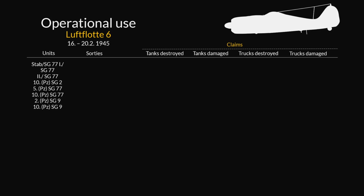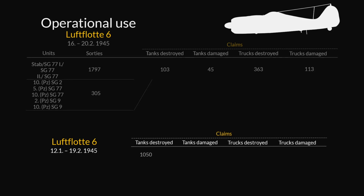Between the 16th to the 20th of February 1945, roughly 2,100 Schlachtflieger sorties, of which 300 dedicated Panzerjäger sorties, were flown in either Focke-Wulf 190s or with a very small number of Henschel 129s and Junkers 87s. 103 tanks were claimed as destroyed and 45 damaged. Over 360 vehicles were claimed destroyed and 110 damaged. However, Luftwaffenkommando 6 as a whole claimed the following success: 1,050 destroyed tanks. What the? The figures by the flag are included, by the way, and shown here in brackets. And additionally to these alleged 1,050 destroyed tanks, Luftwaffenkommando 6 also claimed 430 damaged tanks, as well as 7,000 destroyed vehicles and 2,500 damaged vehicles.